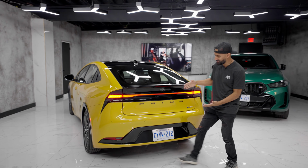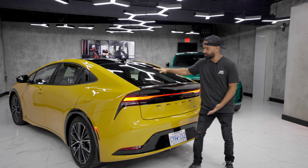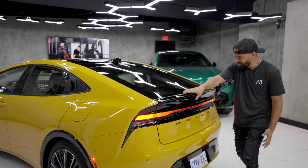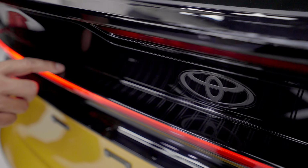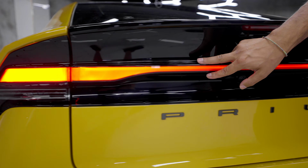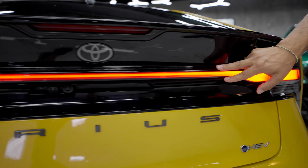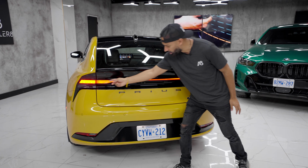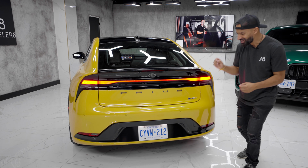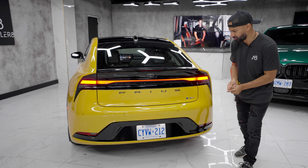I like this split. You've got this long glass up top here, just like an Integra, so it's a hatchback. I like how they have a black spoiler, but then on the bottom of it, they have these little lines, and that reminds me of Porsche. Yep, these little lines. That is cool. And then you have a full-length LED rear bar. Then you have Prius, in a slightly different color, like the graphite in the front.